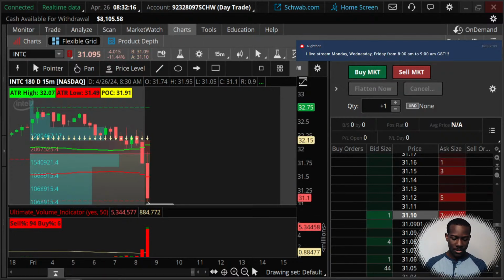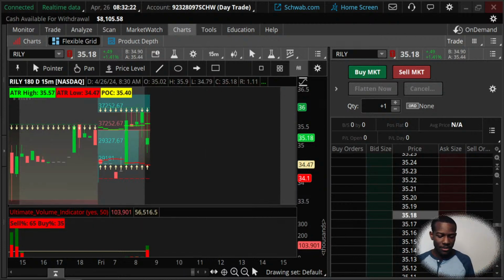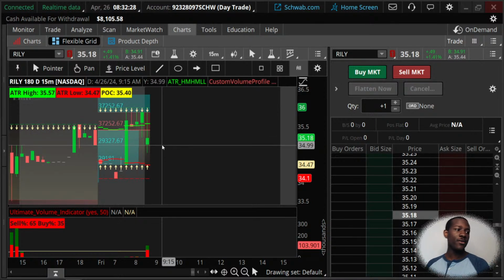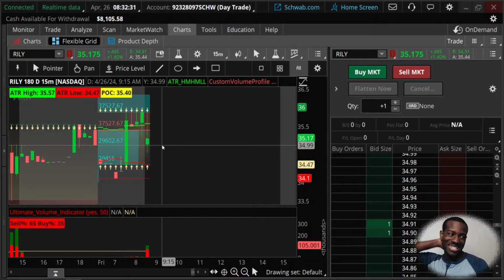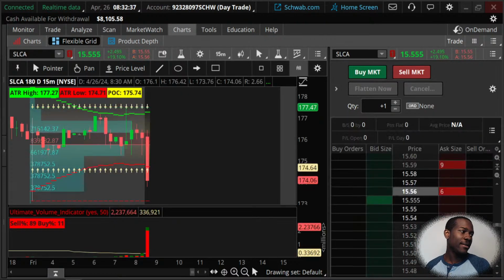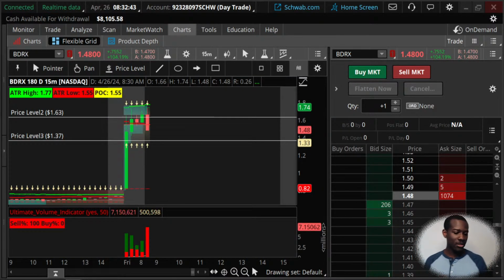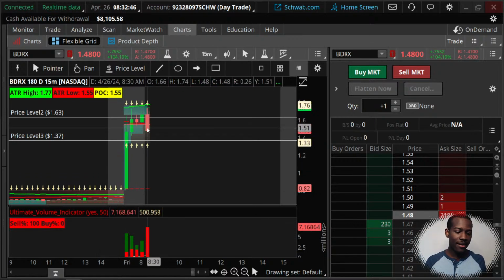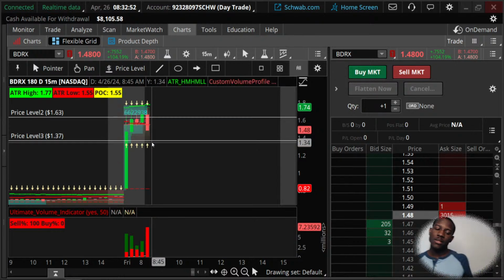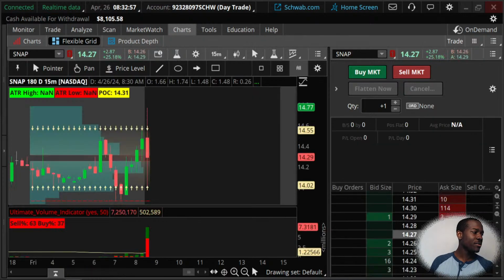Let me look at RILY. Really not giving up much. Did do a little bit of a throwdown after a test of the ATR high, but very low volume. And this is how it was yesterday when I was looking at it. I was like, I really don't like this, man. It's just such low volume. I need a little bit of liquidity. Looking back at BDRX, looks like it's going to be halting to the downside under the ATR low. And remember, it really needs to hold this 140, but with that disease being so rare, I don't know if it will. We'll kind of see what happens.